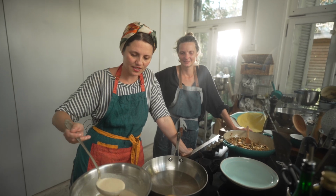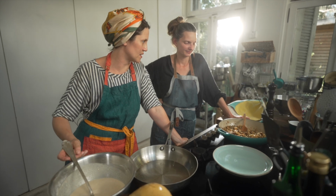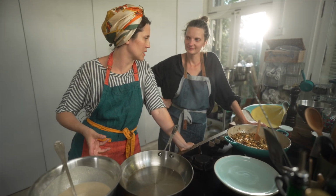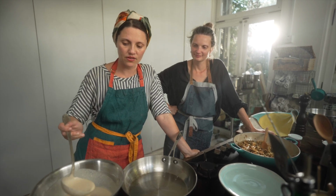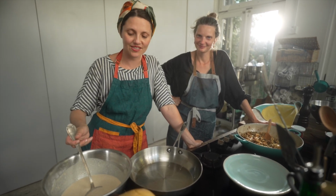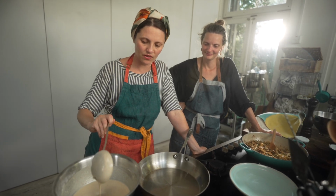But this is going to be delicious. I think the whole buckwheat situation and mushrooms is just, again, a flavor combination that really, really works and makes everything extra earthy and extra delicious. And that's what you want in autumn. You want the earthy flavors.